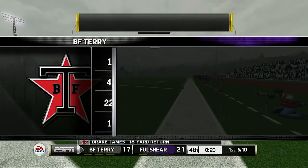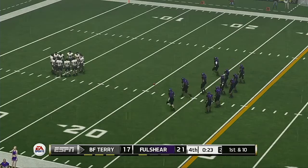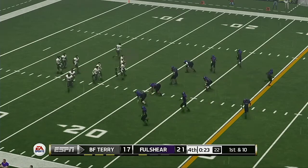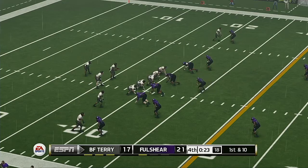Well, this is a very competitive game. Just when you think one team has gained the advantage or the momentum, the other team comes fighting back, and it's going back and forth. This is almost like a basketball game. This is what you dream about, situations like this. You've got the football, you're behind, but if you take the lead, it could mean a win.